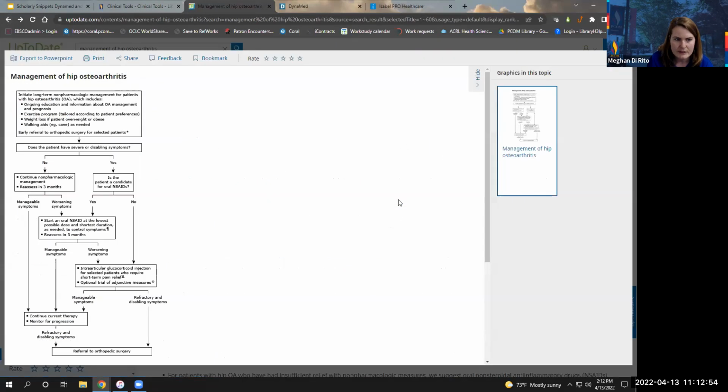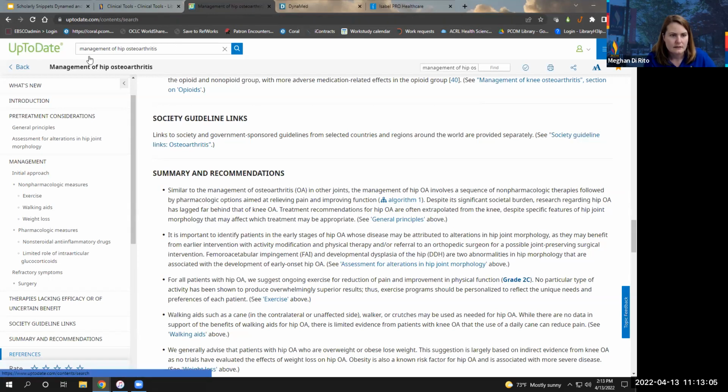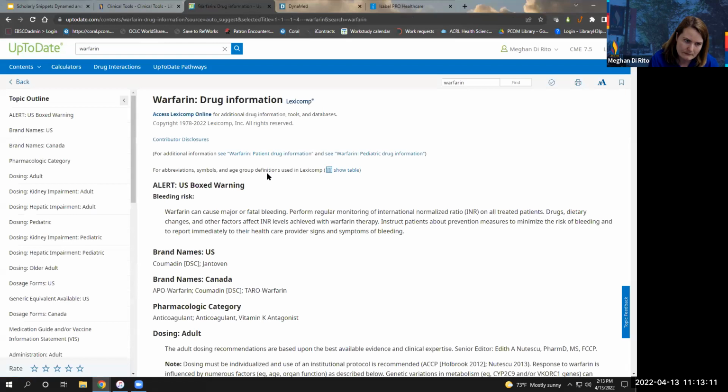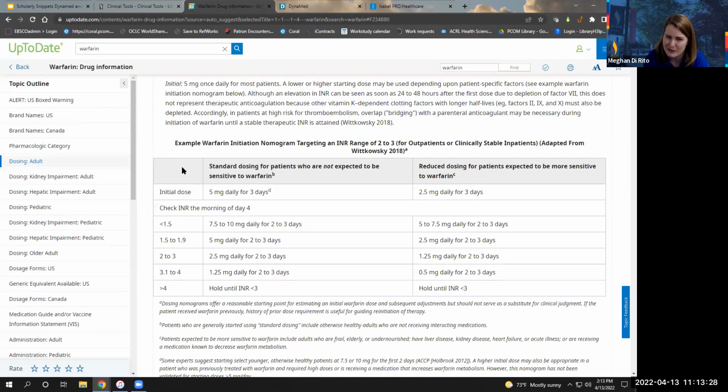We do have algorithms that are all embedded straight in their summary and recommendations. So it's all very useful. And okay, the second thing, I'm going to do a search for warfarin. So drug information for UpToDate is pulled from Lexicomp, which is lovely. I will say one thing I do like about UpToDate is that for the dosing for drugs, it does put it into a nice chart. It looks nice. The information is all there for DynaMed too. It's just not in the chart necessarily.